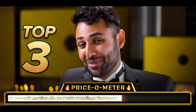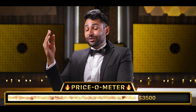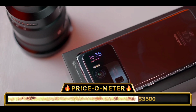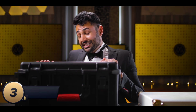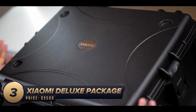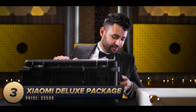Right, now we're into the top three, and with a value of about $3,500, we have something that I don't think you can just hop online and order. So, you might know that Xiaomi's recently dropped their full flagship Mi 11 series of phones. This is meant to be a commemorative package for that. And so far so good, they've even created like a Xiaomi branded suitcase for it. Okay, let's get inside.